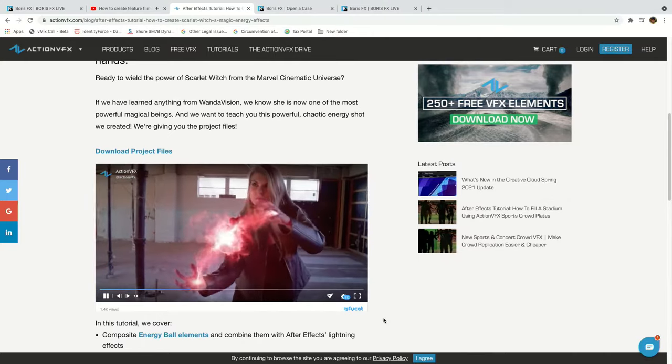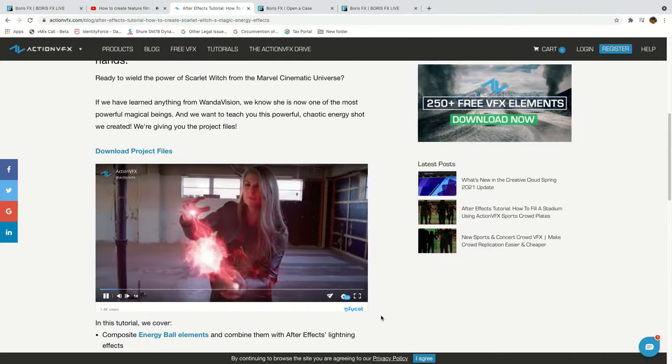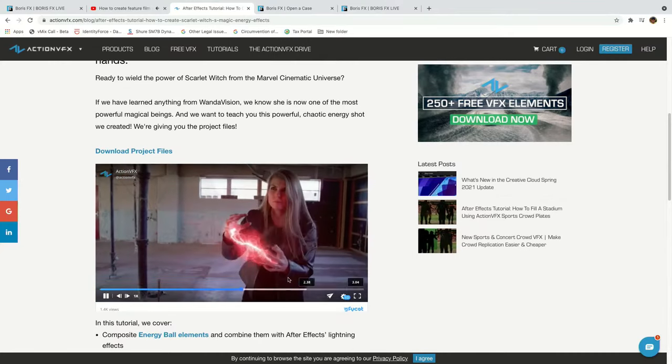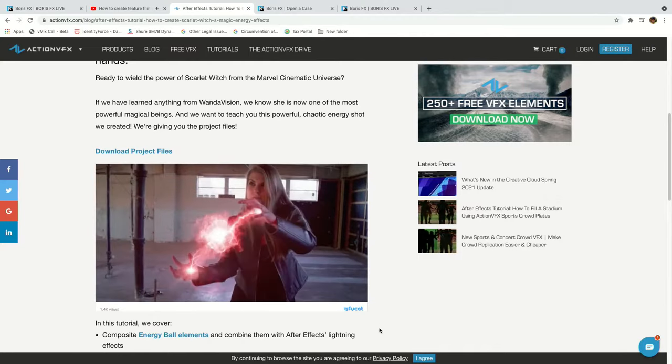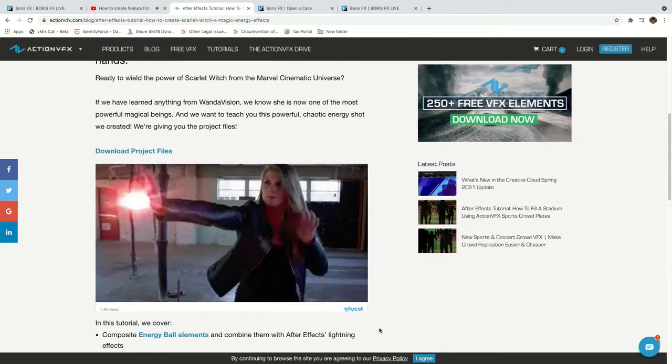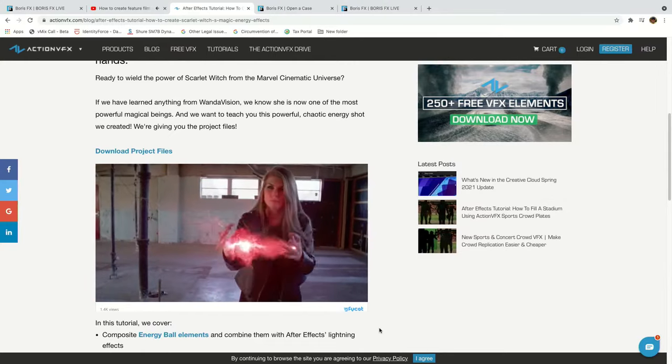Yeah, the energy effects are just so fun to use, aren't they? There's so many uses for the energy burst. So many things you can do. There's energy burst, there's energy balls, there's the portals, so many things you can do. And the portals are free.